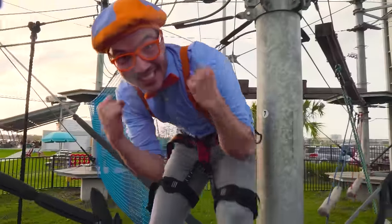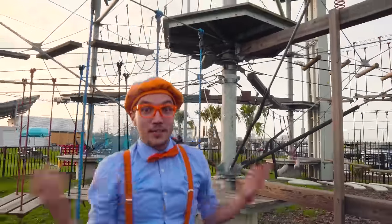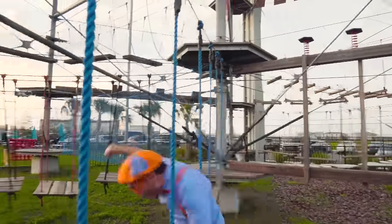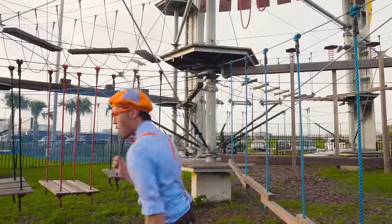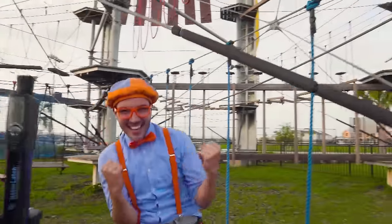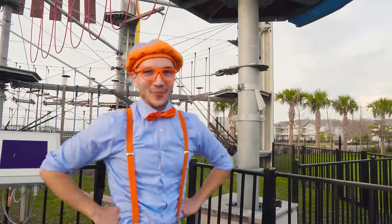This ropes course is so much fun. Hey, I think we've done such a good job that we can try the one all the way at the top. Let's go! This is gonna be so much fun! Wow, that was really tiring, but I'm excited for another one.